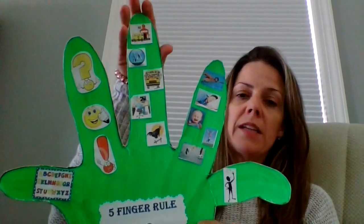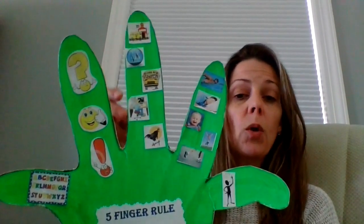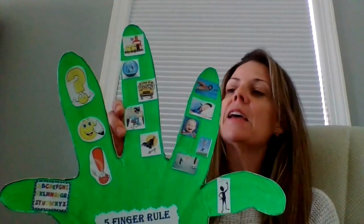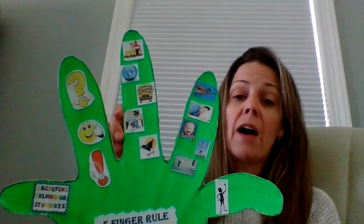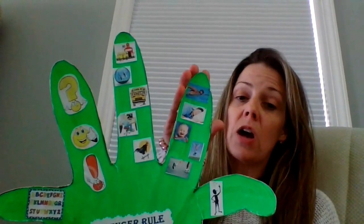Every sentence must have a noun, which is a person, place, or thing. It's who or what your sentence is about. It's the star of your sentence. And every noun must have some kind of an action that goes with it. And that action is called our verb.